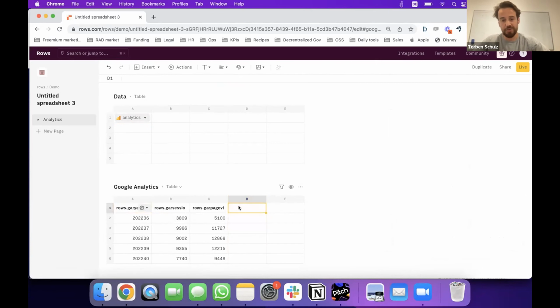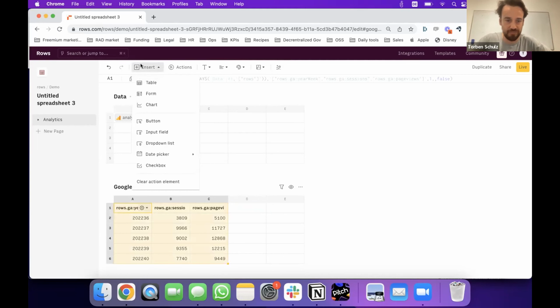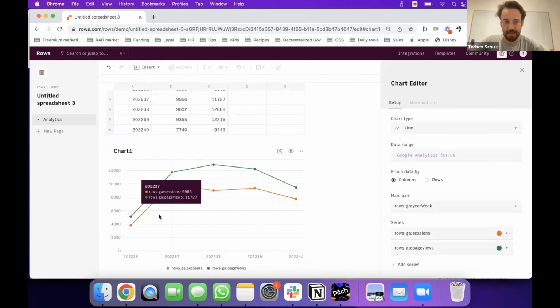I can now do this the same for data ingestion for different data sources, and then I could build a dashboard with my spreadsheet functions, like for example, well, query or sum ifs, count ifs, index match, VLOOKUP, and so on. But in this case, I just want to create a chart to visualize the data. So we have these charts here.